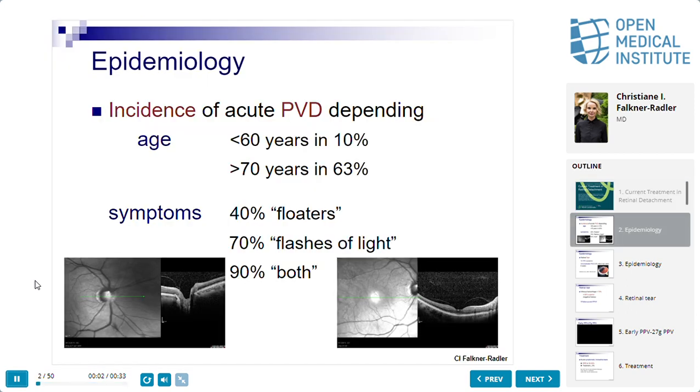You know that the posterior vitreous detachment is the cause. All aging people are developing it, so mostly after 70 years, you find it in 60%. If the patient is older, it's nearly there, more than 90%. You may have symptoms if you have this PVD, so floaters or flashes of light, or in most cases, you have both.